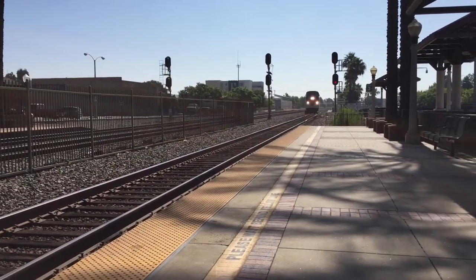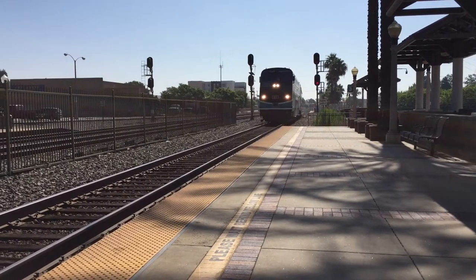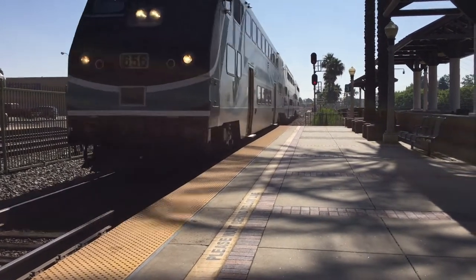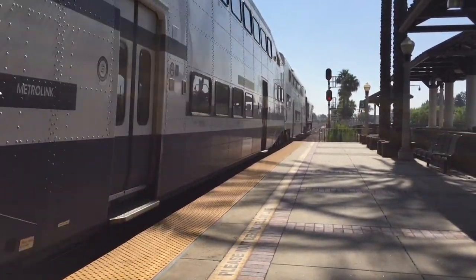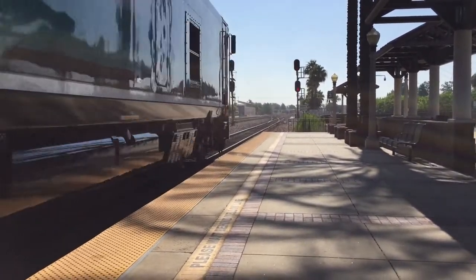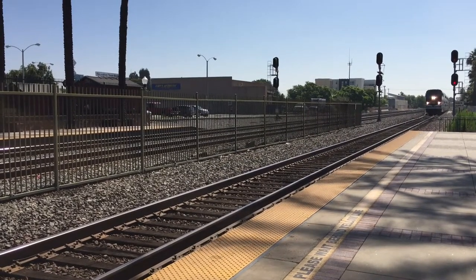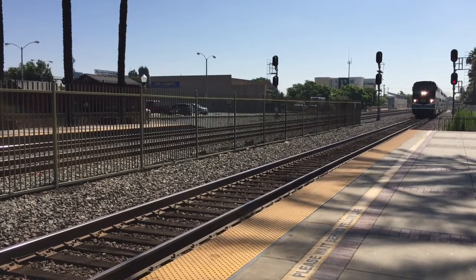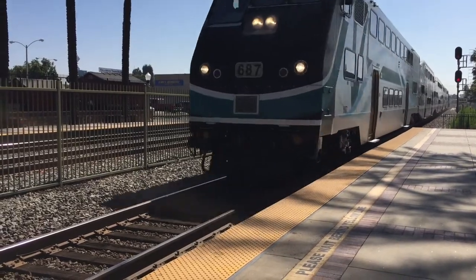Alright guys, so to kick off the video, we will see multiple Metrolink trains in these next few clips. This first clip is 656, leading the train to LA Union Station. I think this was the Empire Line, and 937, I think, was trailing, and it blasts me in the ear, not the actual thing, but there it is.